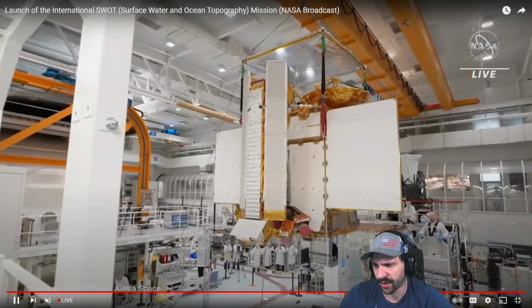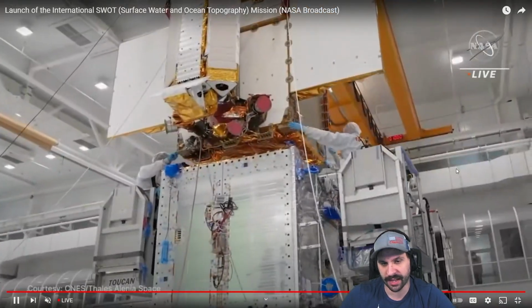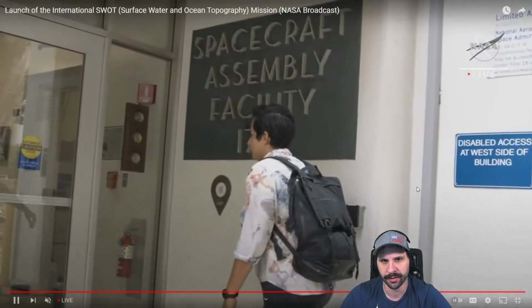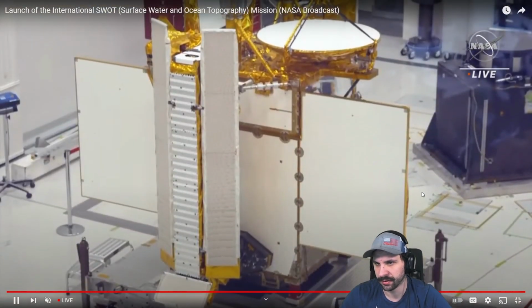When's the next launch after SWAT? That's in 12 hours. And they moved the Starlink mission. We only have one launch today. The Starlink mission got moved to tomorrow. So that's good. There's the two interferometers right there on either side.